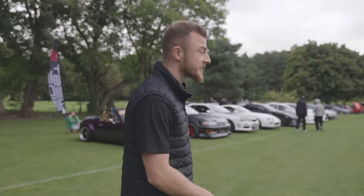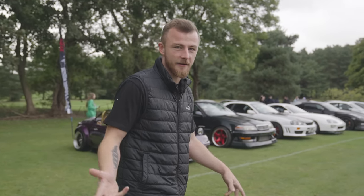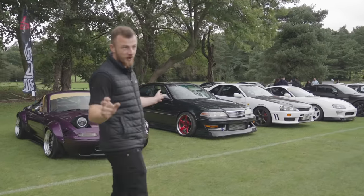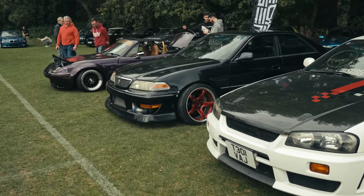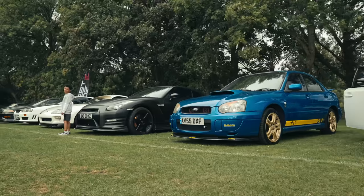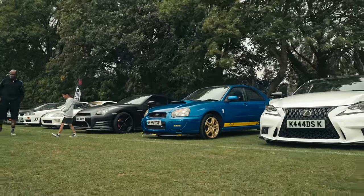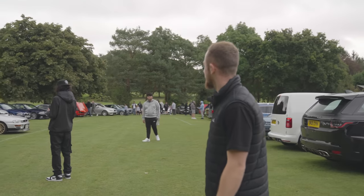Just spotted the Jap cars. There's not many here because it's a VW VAG kind of scene, but there are a few. Obviously a Mark 1 Miata, MX5 basically, Chaser, R34, Mark 4 Supra, R35 GTR, Evo, Lexus, and then a Subaru down the back there. I'm not going to talk too much about Jap cars because I always do that. But yeah, let's carry on.